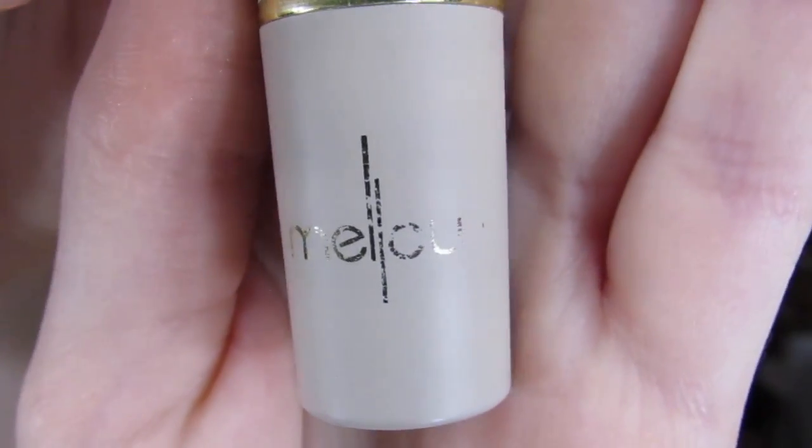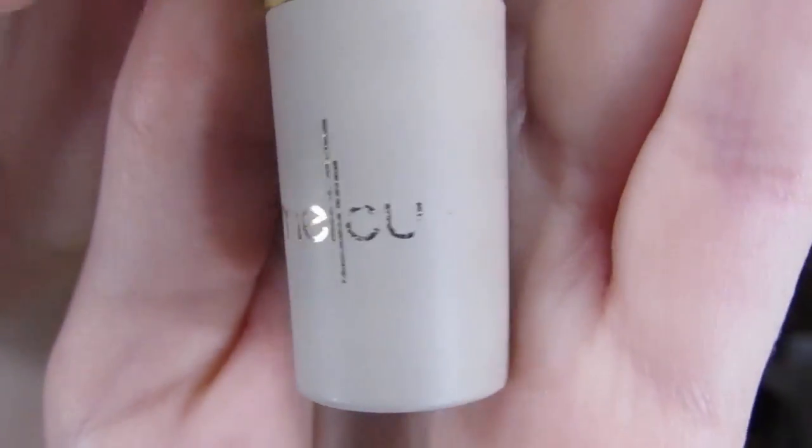For my lipstick, I took my Mellow Cosmetics in, I think, Nude it is, and pop that on my lips. It is my favorite lipstick, so I basically wear it every day.